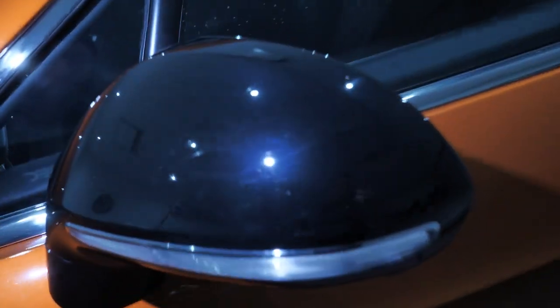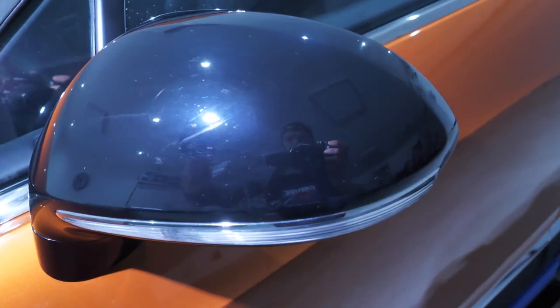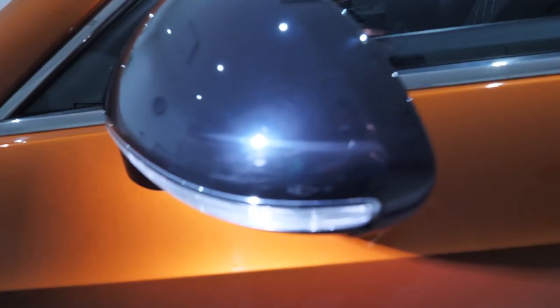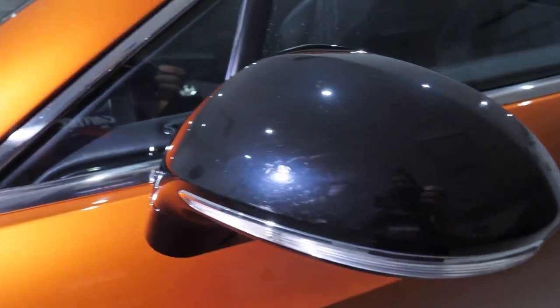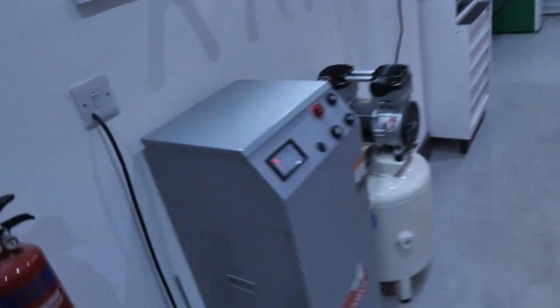Okay. And then the mirror cap was pretty beat up before, and unfortunately, although this was noted at the time, it hasn't managed to be painted. My focus is struggling on the camera today. Apologies. Oh, it's a bit warm in here.